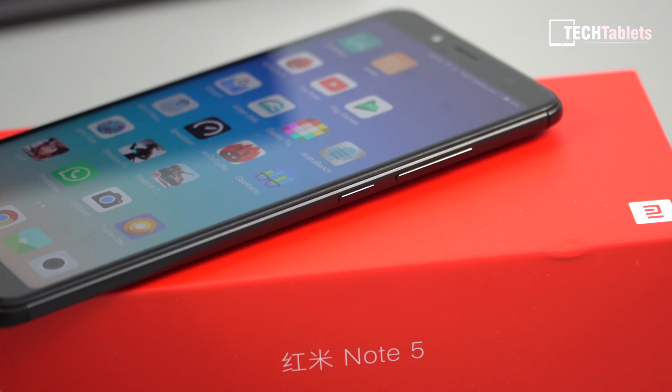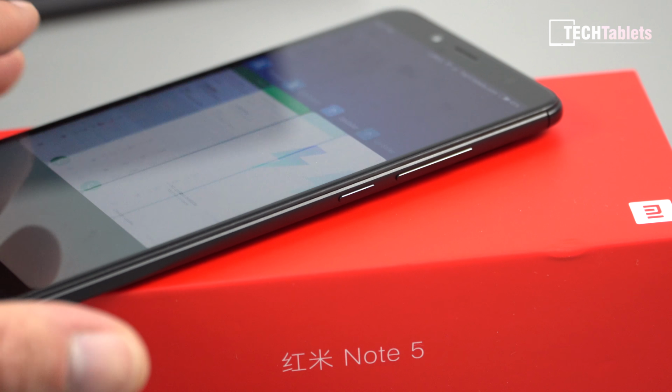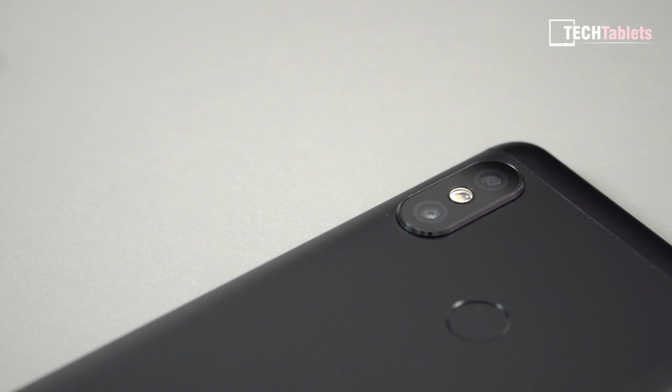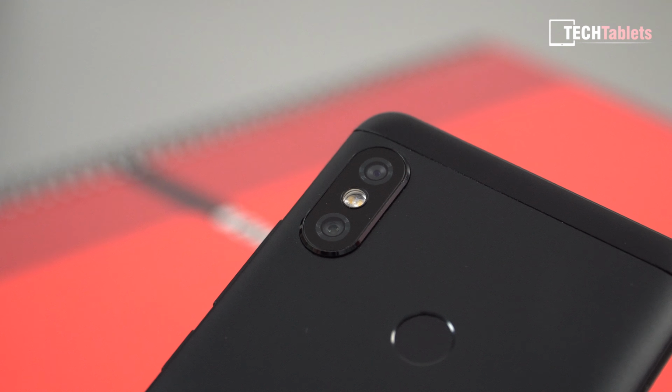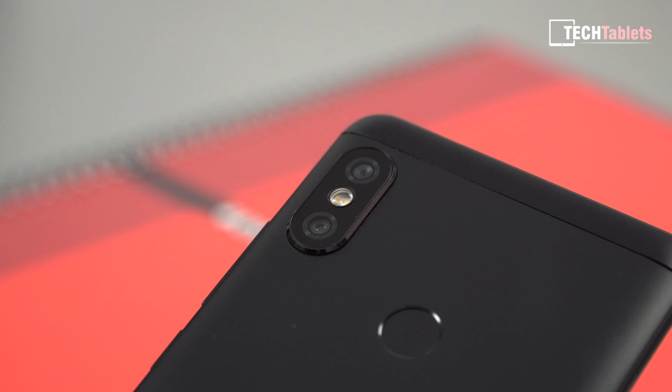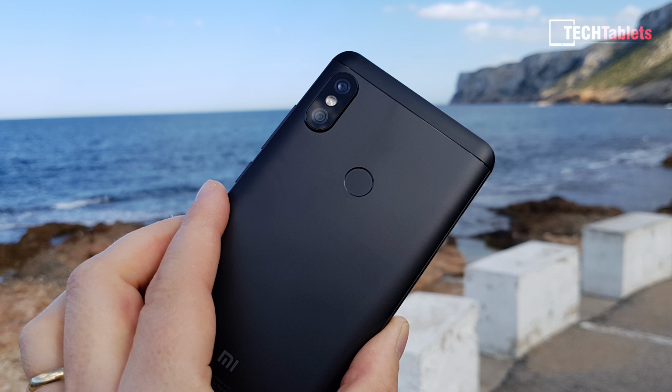Now some of the changes with this new model here, so this is the Chinese edition, is that Xiaomi decided to change things up a little bit when it comes to the cameras. So we still have that 5 megapixel sensor used for the depth photos. So that's going to grab the background, so you get the blurred background. But they decided to change the 12 megapixel sensor. This one here has a slightly different lens on it.